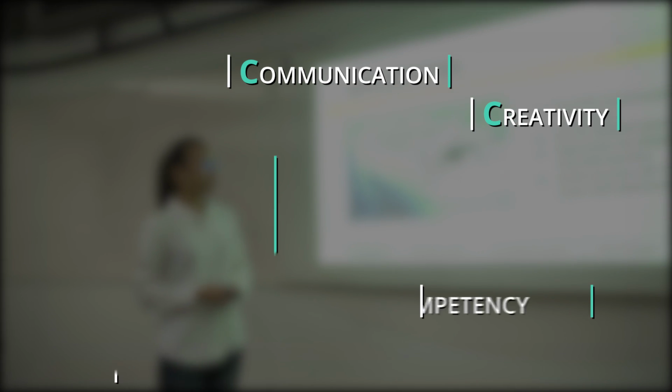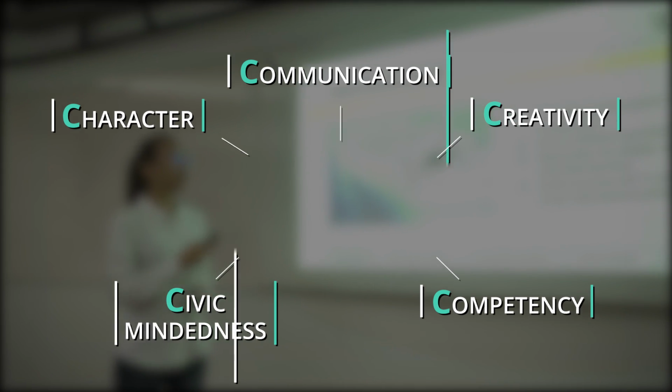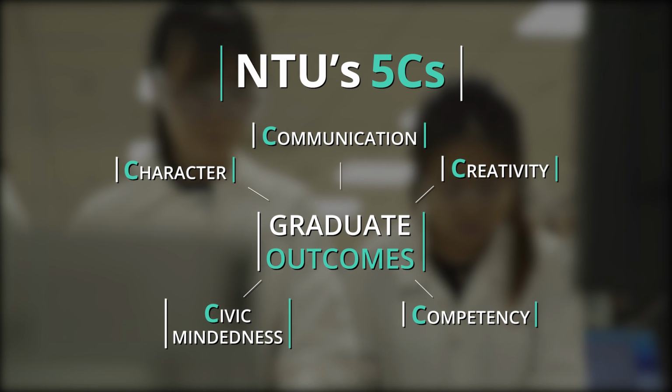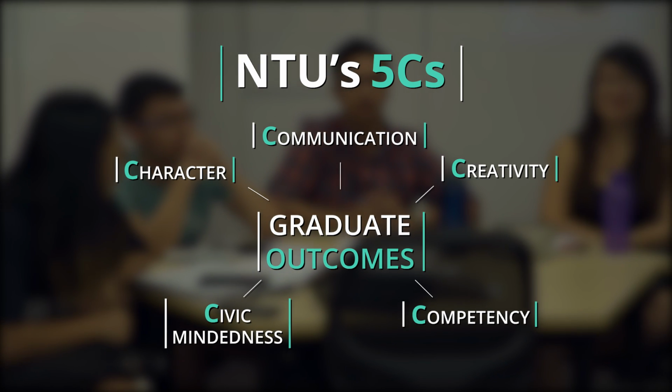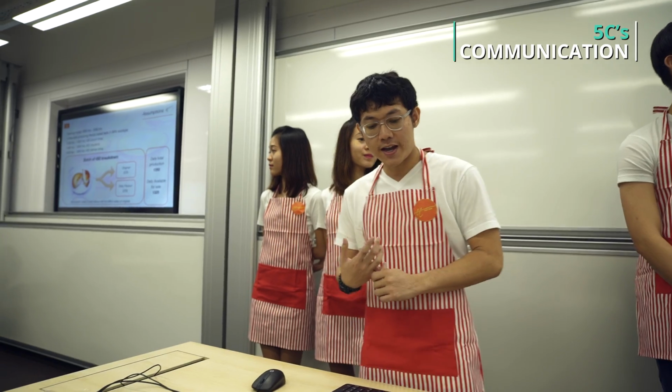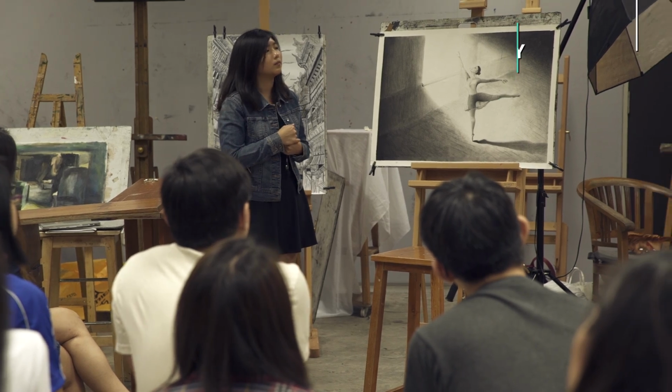NTU's courses are designed to help you develop several important graduate outcomes. We call them the 5 C's. Let's hear how students develop these outcomes. We have so many projects, and every single one requires us to do presentations in front of the whole class. And we have lessons such as communication fundamentals that teach us the right way to do presentations in the real world.